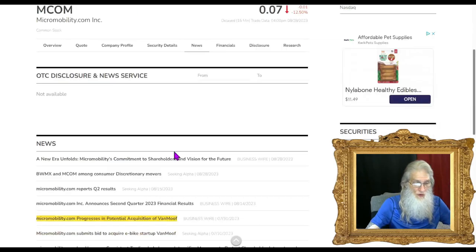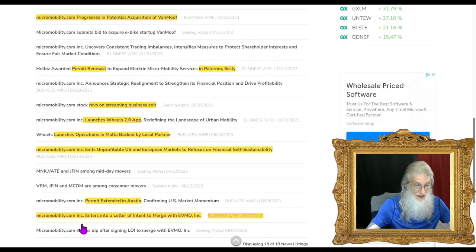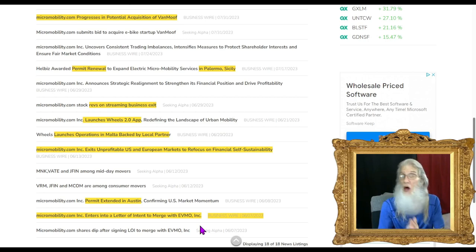Taking a look at the news. Now, the first thing I notice here is that they've got two deals sitting on the table. They entered into a letter of intent to merge with Evmo Inc. This is going to help them expand their business away from just consumers to business as well. They haven't closed that deal yet, still working on it.